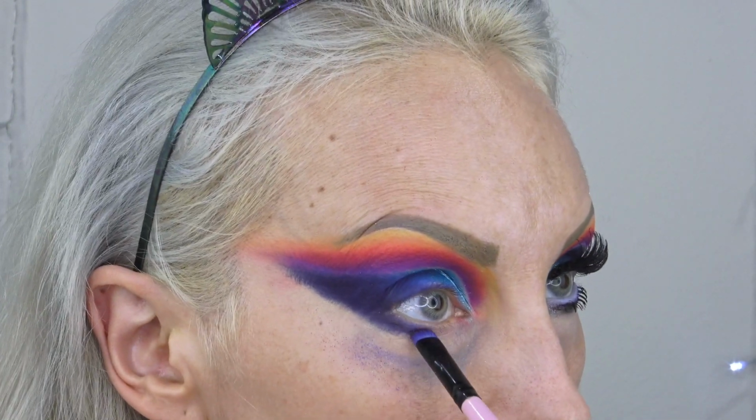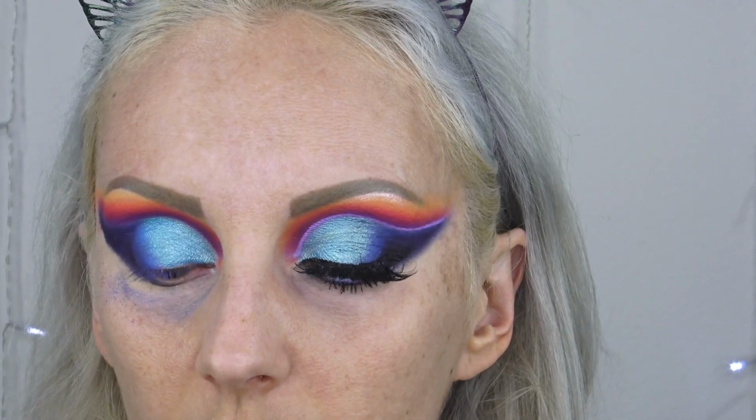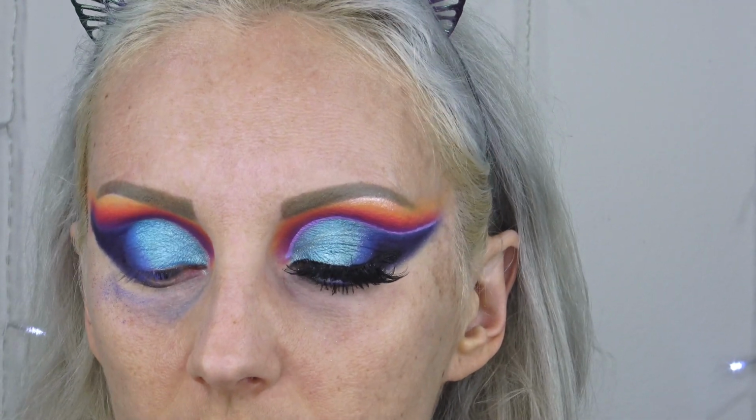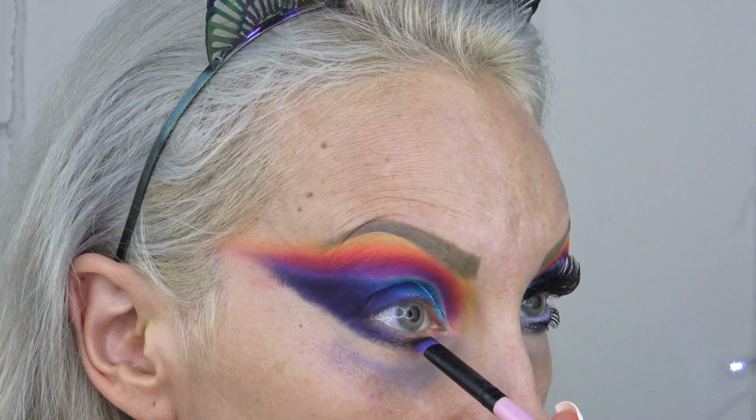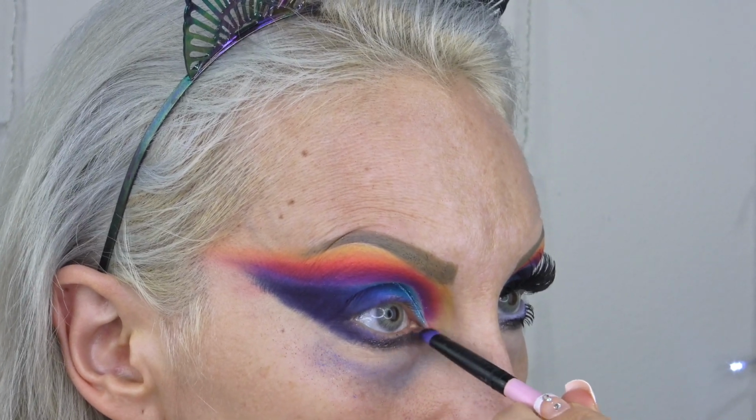And I want to make the low lash line deeper, to kind of look like a deeper part of the ocean, where when the sun sets, some parts of the water look lighter, and then you get deeper, so that's going to be like deeper waters.